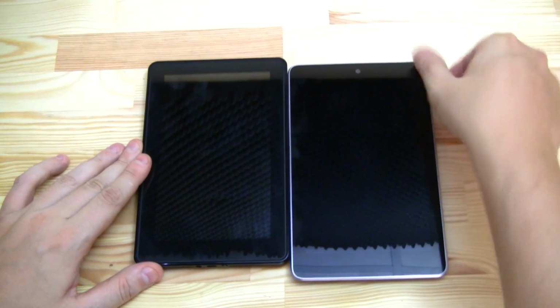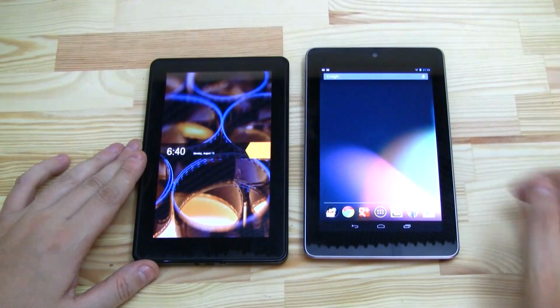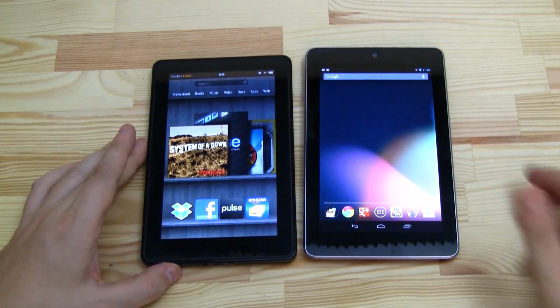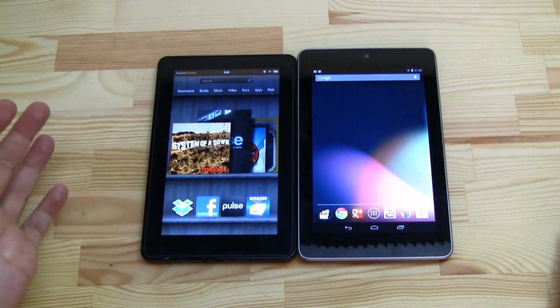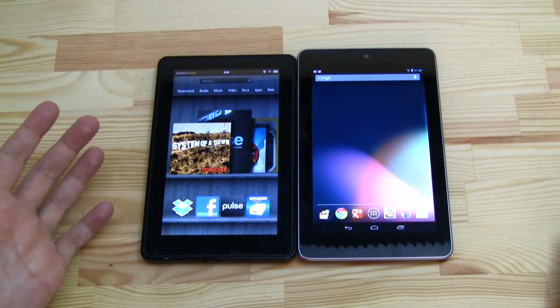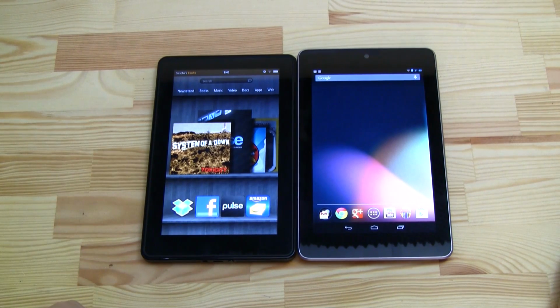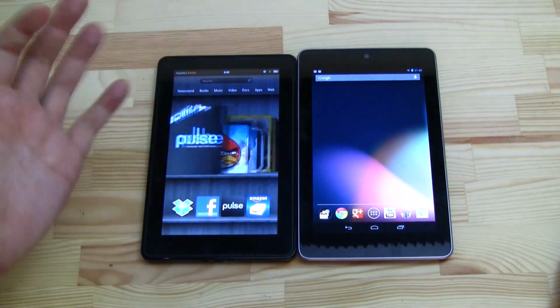But what you can definitely do with the Nexus 7 is you have way more options to install widgets on there, to get apps on it, because it has an immediate access to the Google Play Store. Well, this one is using the Amazon App Store. And as you can tell, it looks completely different. It's hard to tell if this is actually an Android system. This is an Android Gingerbread, highly customized by Amazon, and it is definitely optimized to content consuming.